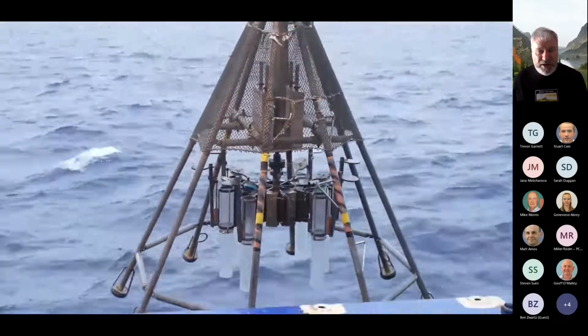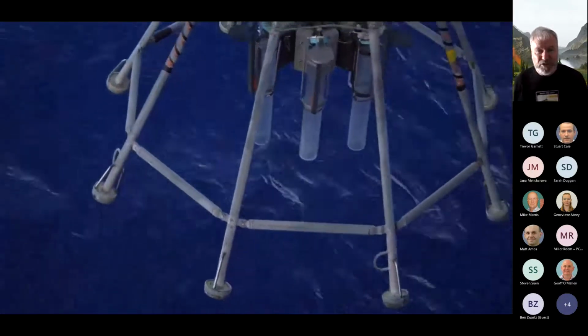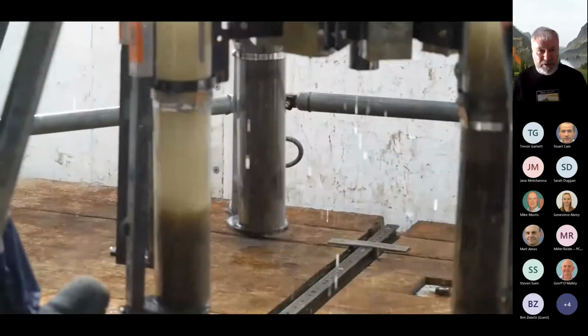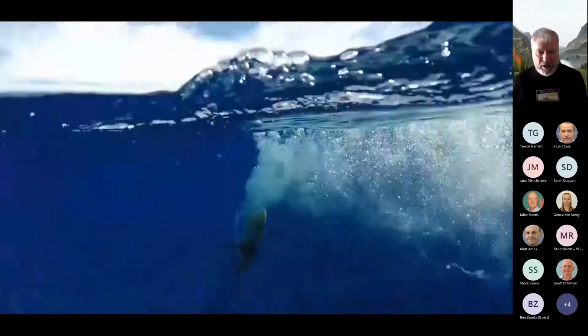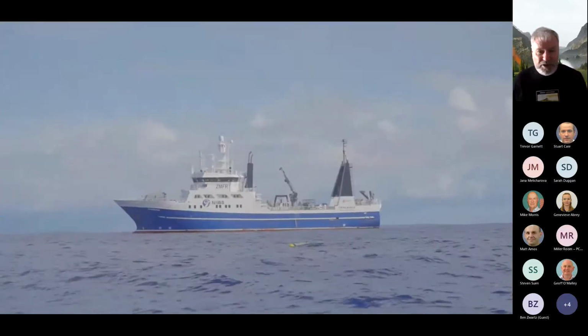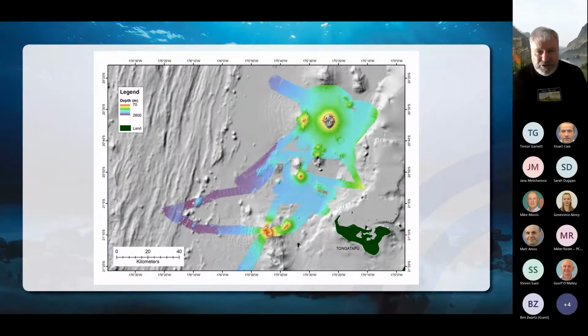We also deployed that unit there, which is called a multi-corer, which lands on the seafloor and presses down those tubes to retrieve sediment samples, which we're hoping can tell us about the nature of the volcanic material that was erupted onto the seafloor. We also deployed gliders. Again, we didn't want the Tangaroa to go over the crater, but we used these autonomous vessels and deployed them over the crater, and they carried out oceanographic instrumentation and measurements over the crater where the Tangaroa felt it was unwilling to go. And this is the result of the multibeam survey that we did.